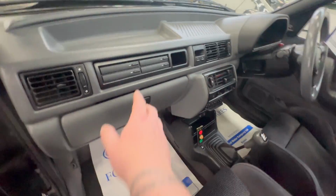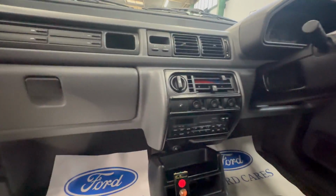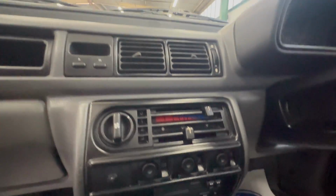This side of the dash is lovely. It's still got the tape holders, which are a really nice touch, and they work. On the original spec stereo, none of the buttons are worn out or anything like that.